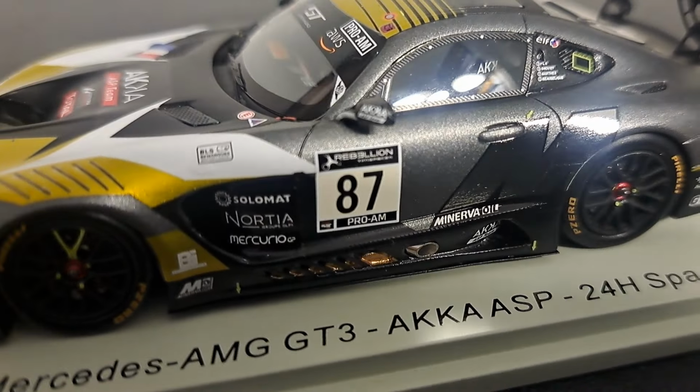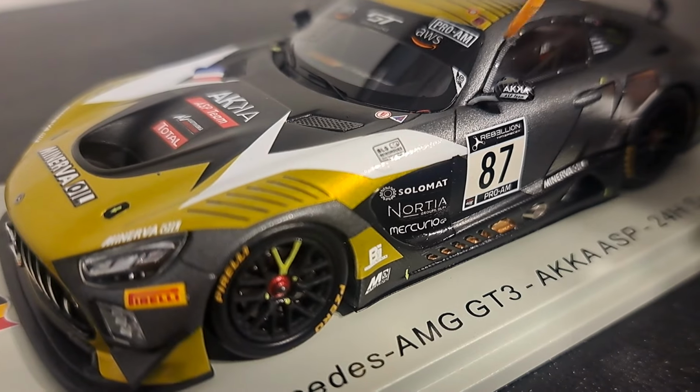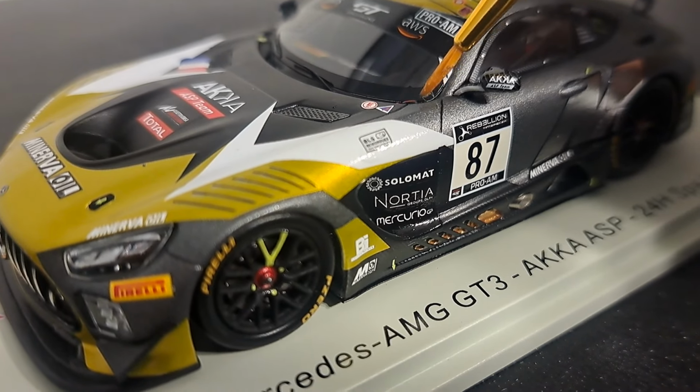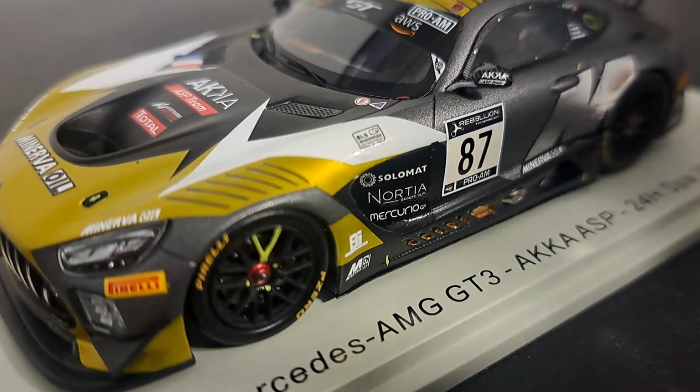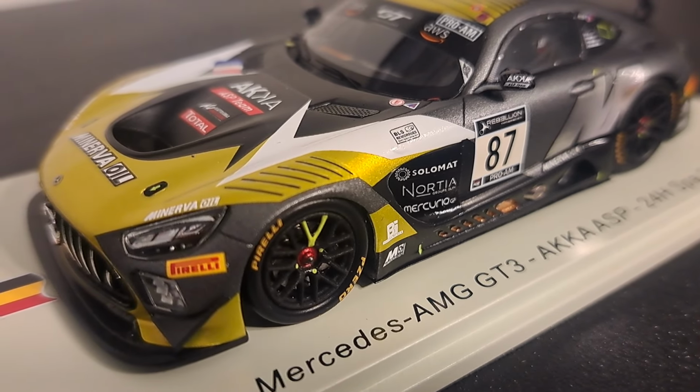You can see that the mirror is beautifully done in carbon fiber. The windshield banner is spectacular. You've got the tear tabs here. Here you have the emergency switches for both electrical and the internal fire extinguishers they have in the engine compartment.